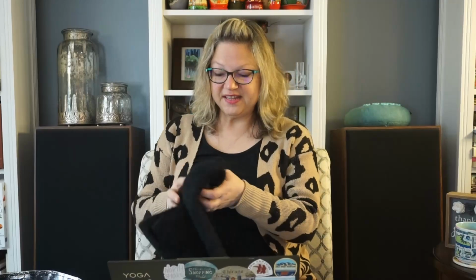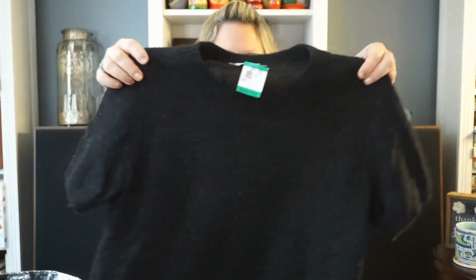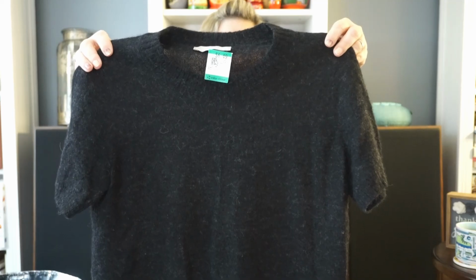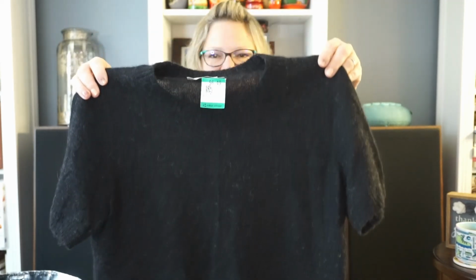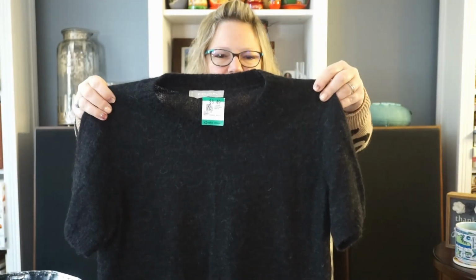All right, this is another brand. It doesn't always do super great for me. I have a pair of jeans right now that are just sitting in my store, but Everlane, and it was like $3.25 to buy this, so of course I had to get it. It's a wool blend black sweater, short sleeve, just so pretty. Size medium, really good size. So I'm gonna guess, I don't know, $30, $25.